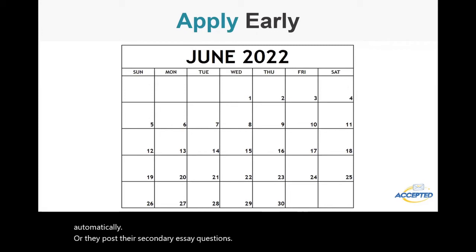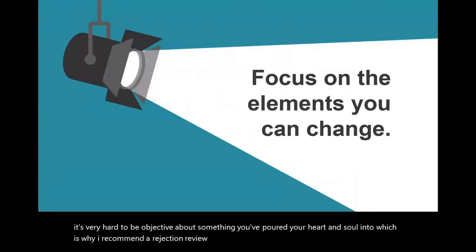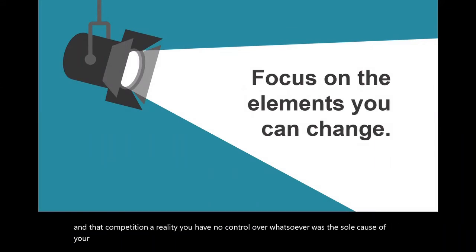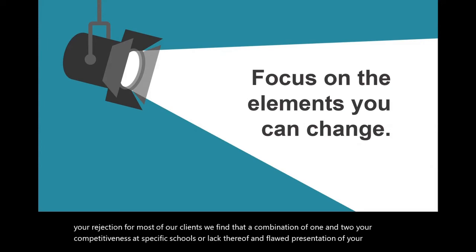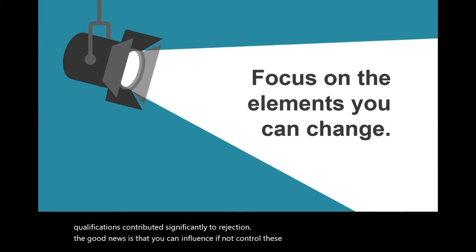It's very hard to be objective about something you've poured your heart and soul into, which is why I recommend a rejection review. But avoid the conclusion that you did everything right and that competition, a reality you have no control over whatsoever, was the sole cause of your rejection. For most of our clients, we find that a combination of 1 and 2, your competitiveness at specific schools or lack thereof, and flawed presentation of your qualifications contributed significantly to the rejection. The good news is that you can influence, if not control, these circumstances. And you can change all of that.